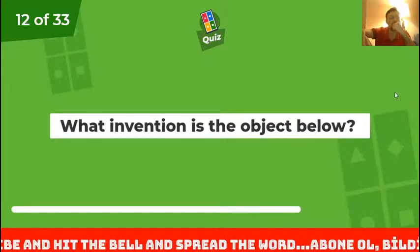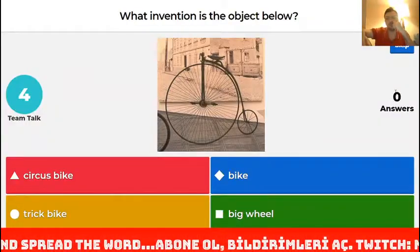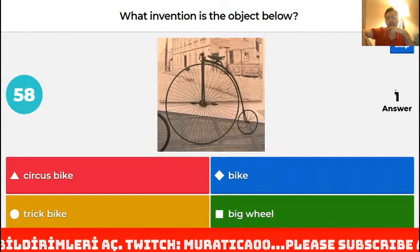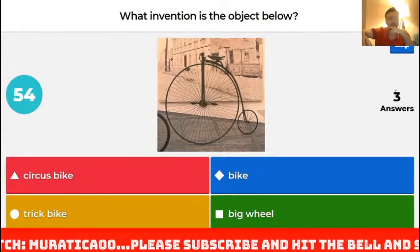What invention is the object below? Let's see. What is it? I am very sure that you'll find it, all of you guys. Is it the circus bike? Is it the bike? Is it the trick bike? Or is it the big wheel? Which one? Go for it.